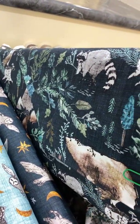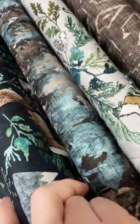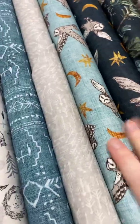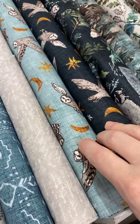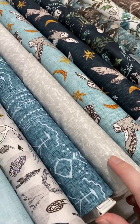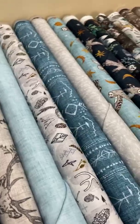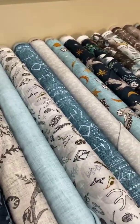So you see the bear, the raccoon, here's an owl, there's some foxes. Super cute. The two owls, like I said, just feel very Harry Potter-ish. Linda, that's funny. Okay, a little gray, a teal. This is also just some symbols.